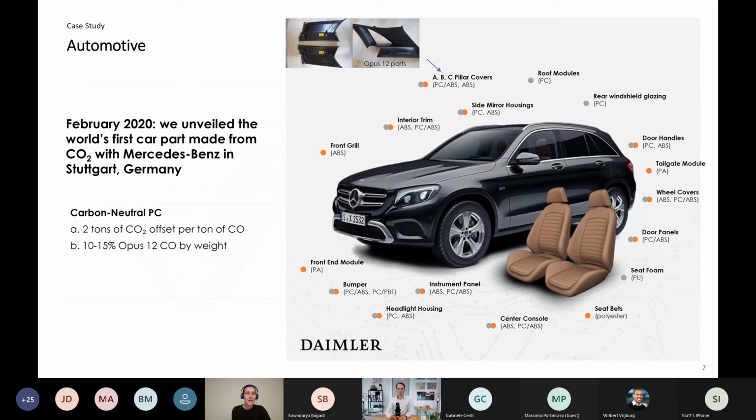So this carbon monoxide is one of the inputs to polycarbonate. It's about 10 to 15% by weight of the final product. And we are actively looking, though, for pathways to make all the parts of polycarbonate more sustainably. And also in this picture, what's highlighted is just all the different materials that go into making a car that could use the direct products of CO2 electrolysis as one of their inputs. So it isn't just polycarbonate that we can make. There's all kinds of different materials that could make this car more sustainably.